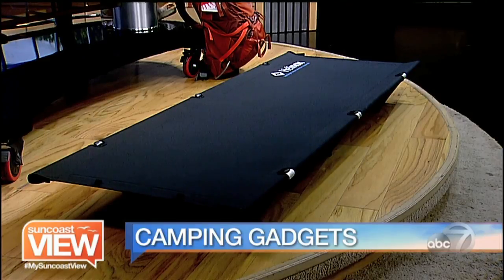I'm liking all this. I feel like people that live in studio apartments need these things as well. Like New Yorkers should have some of those. Exactly. Oh, it's almost like camping.